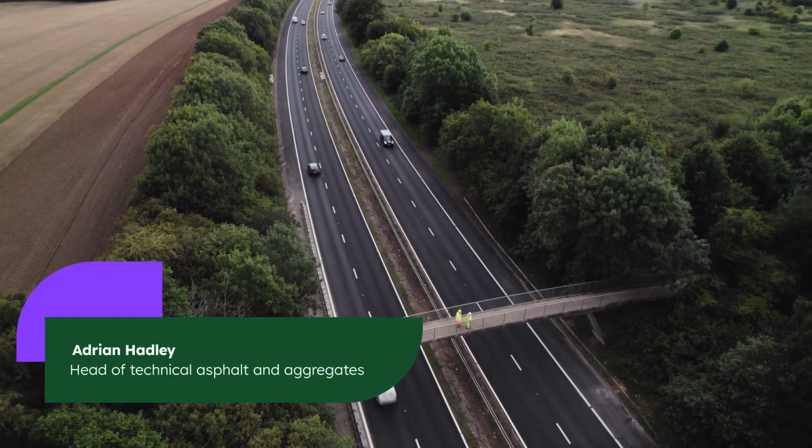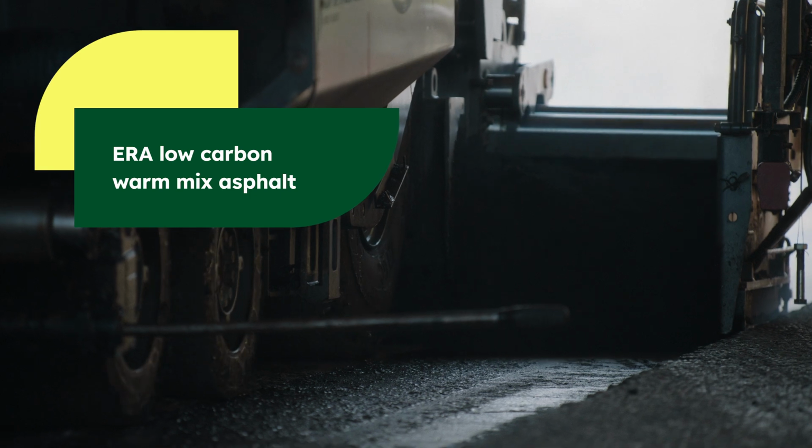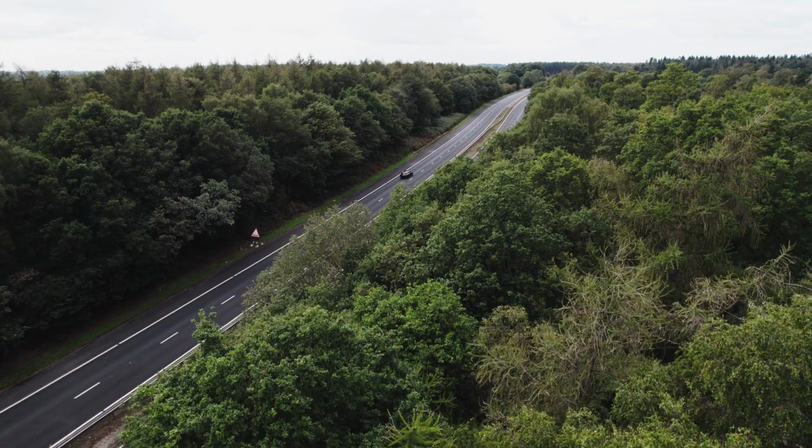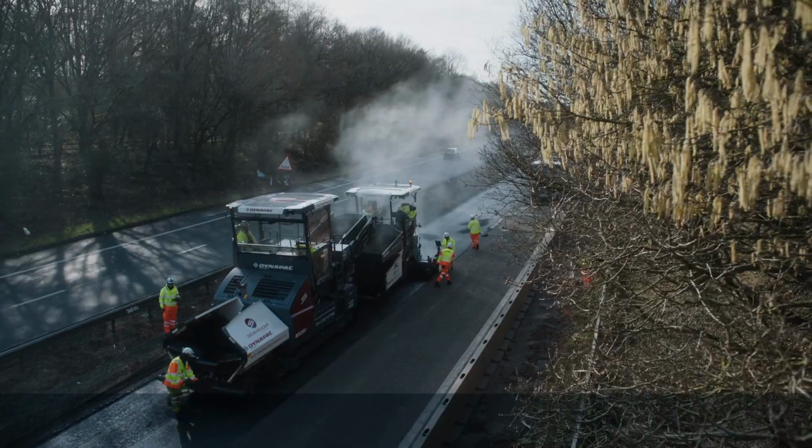The A414 contract gave us the ability to supply a number of innovative products, one of which was ERA low-carbon warm mix asphalt. That gave us the opportunity to save 2.2 kilograms of carbon per tonne of asphalt. That was the equivalent of driving 51,000 miles or twice around the world.